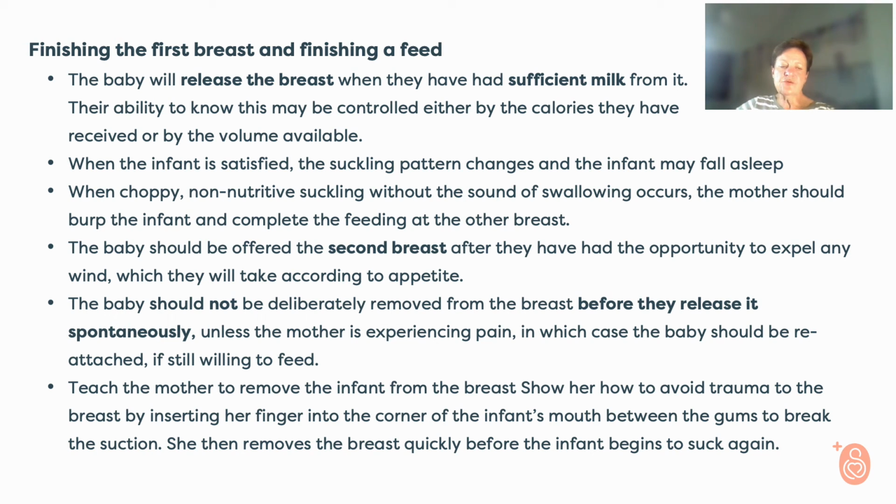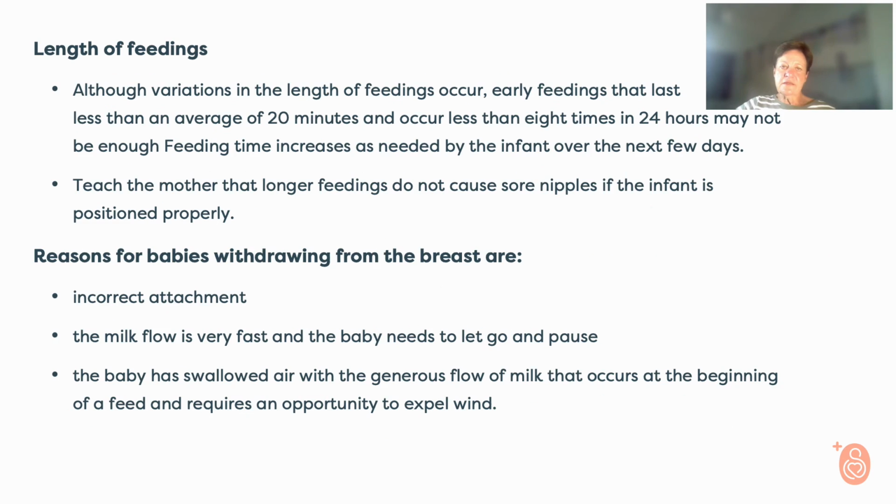And then it's very important that the mother should be taught how to remove the infant from the breast. You will see it clearly on the video as well. We remember we've said last time, in the previous session, the only time that the baby really sucks and creates a negative pressure is when he sucks the nipple into his mouth. We need to break that negative pressure before we can take the nipple out of the baby's mouth. So we teach the mother to just put a finger in the corner of the baby's mouth to break the suction. As I'm saying, you will clearly see it on the video. And then she can remove the baby from the breast.